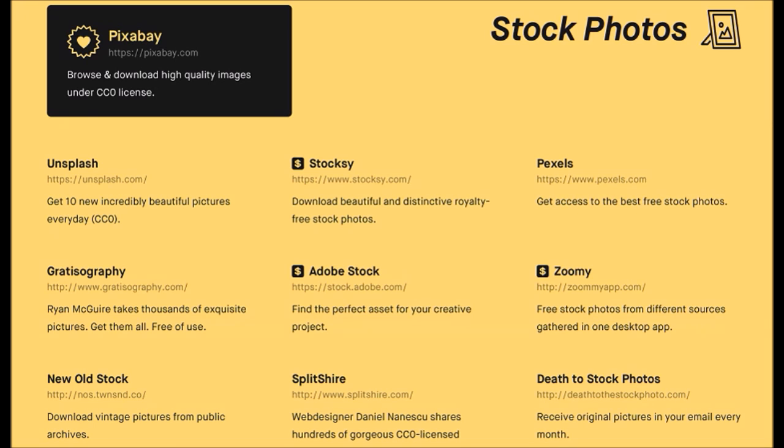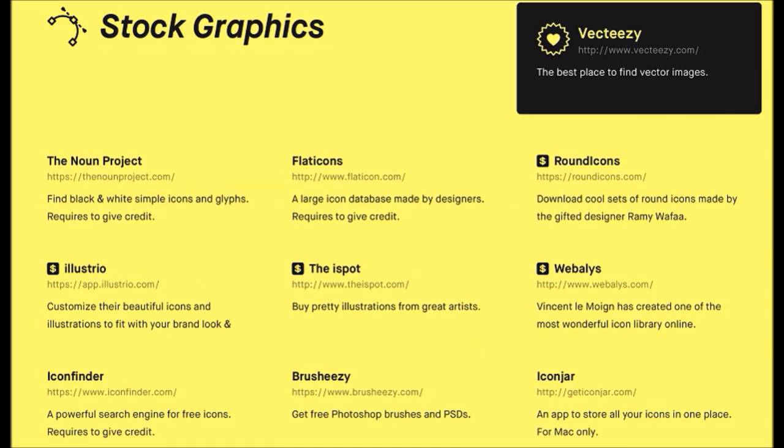The next one, let's get started with stock graphics. Ladies and gentlemen, when we talk about stock graphics, we're looking at best icons, beautiful icons, illustrations, glyphs. We're looking at illustrations mainly, I would say. I'm sure if you have a couple of clients in your website design company, you would definitely understand the importance of vector images and illustrations for your clients. Again, as I said, we got 10 beautiful websites for stock graphics that will help you get amazing stock graphics.